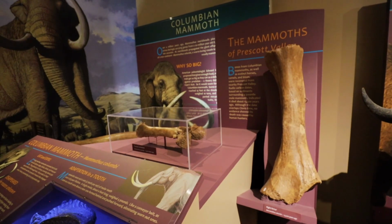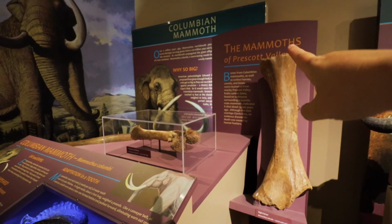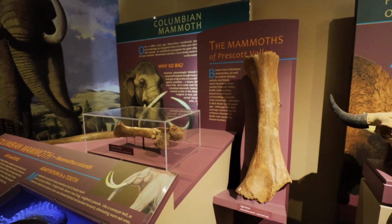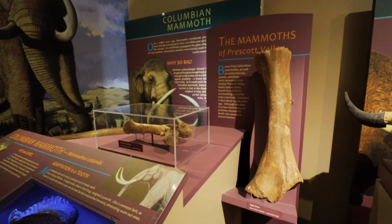And the more that we explore, the more that we learn. We learned that they actually found extinct horses, camels, bison, and Columbian mammoths right outside of Prescott in the Prescott Valley.